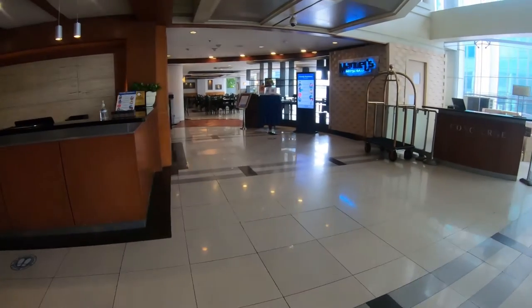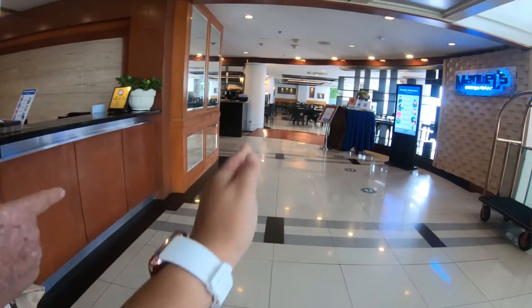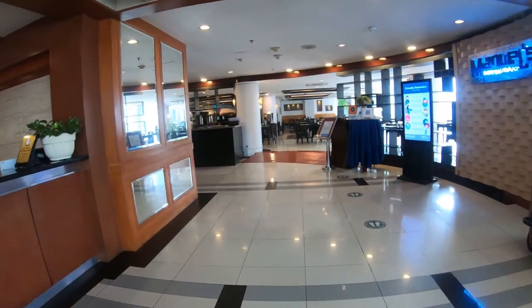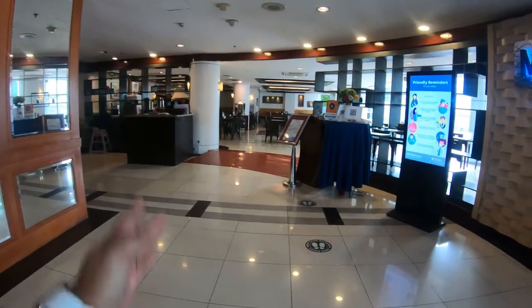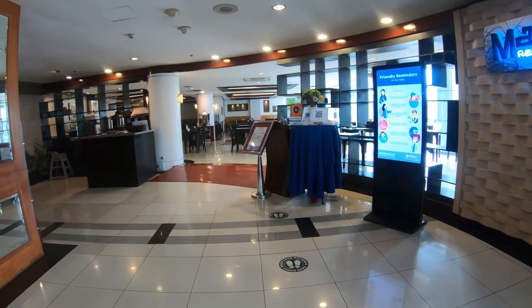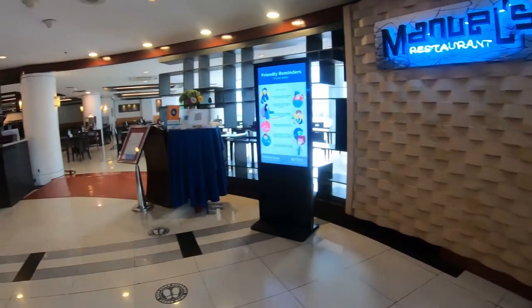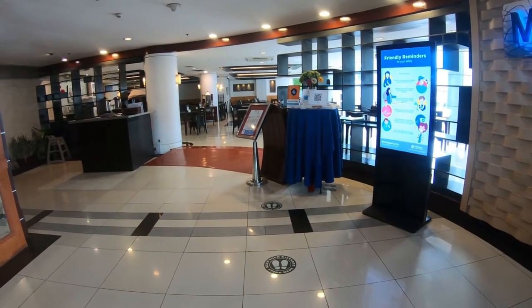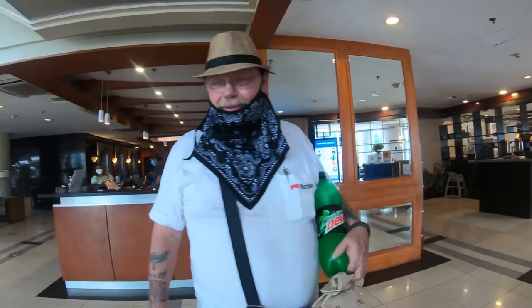It used to have a breakfast buffet here. This is where you ate before when it was the normal thing. Now I guess you've got to order everything a la carte. They really don't have the buffet up and going anymore. Or you could eat here also, it's Manuel's restaurant. We've gotten room service the entire time we were here, and it's been really good.